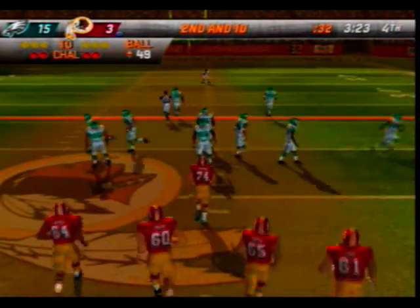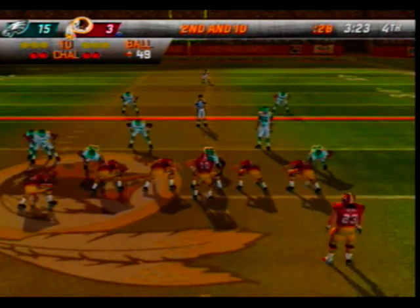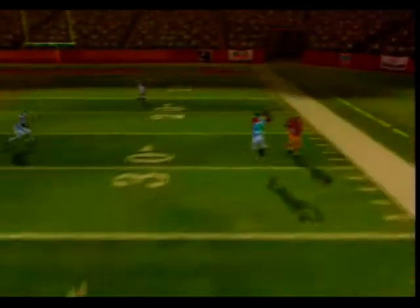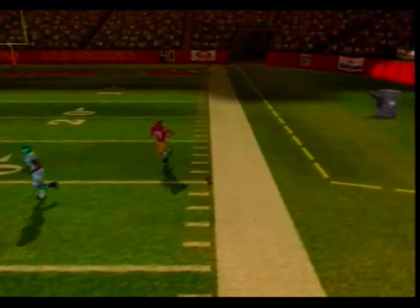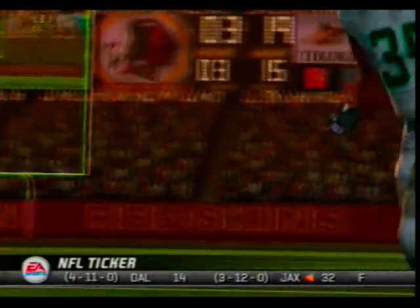Second and 10. Ball on the 49-yard line. The Eagles come out in a nickel package. With the pass, drops the interception. Incomplete pass. Number 35 was there on the coverage, the intended receiver on the play.